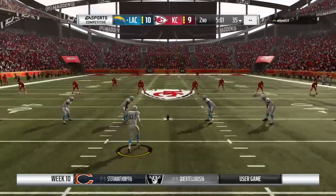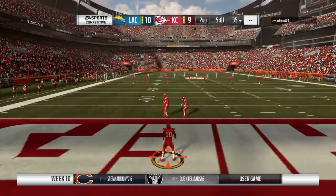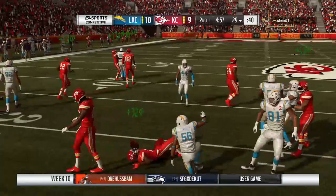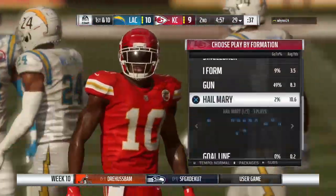Out is the kickoff unit as they run up and send this one away. That'll be taken in the end zone. And it's a pretty good return here as he'll get it up to the 29-yard line. And out come the Chiefs now.